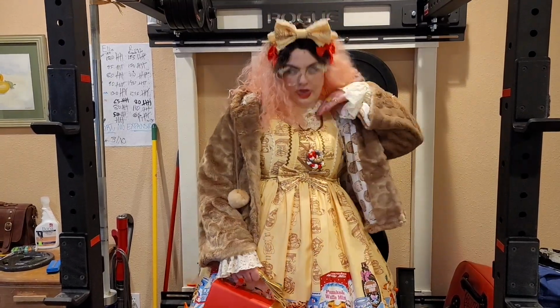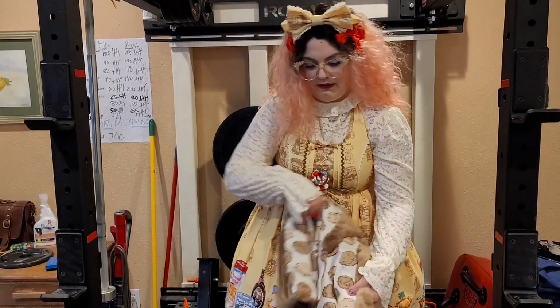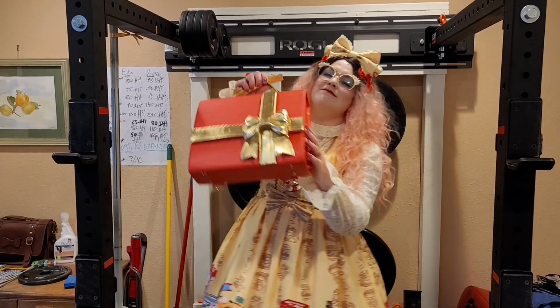Actually, why don't we take this off? It's getting really hot in here, especially with a wig so fluffy as this one. Here's how the blouse looks standing on its own. I've never seen this kind of blouse worn with honey cake before. I think it looks really nice.